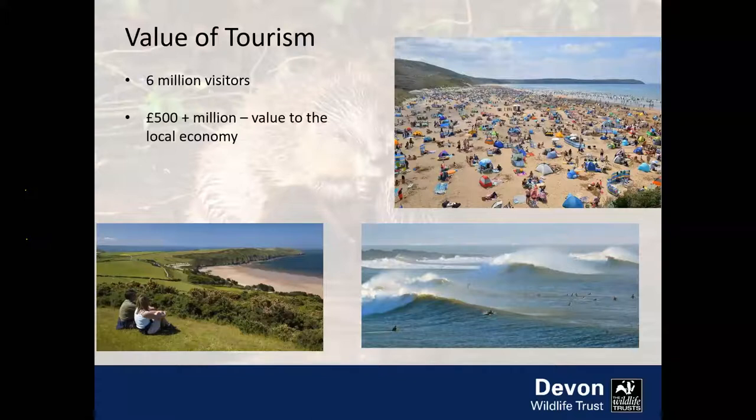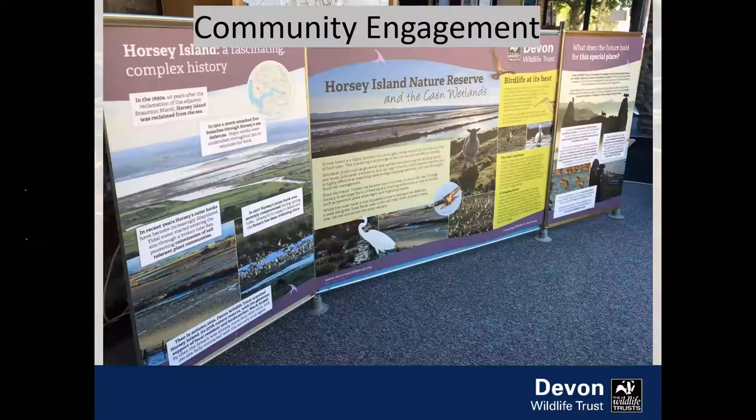Now, community engagement was always going to be a significant component of the project this year, and it's one of the areas that COVID has really hampered. It's hampered our ability to get out and meet people and talk to people about the project and get their views on it. But we have been undertaking community engagement, and we're very keen to continue doing so.